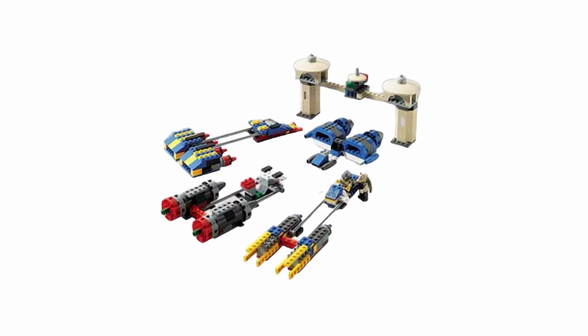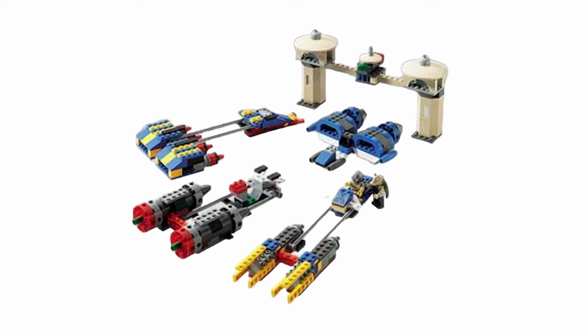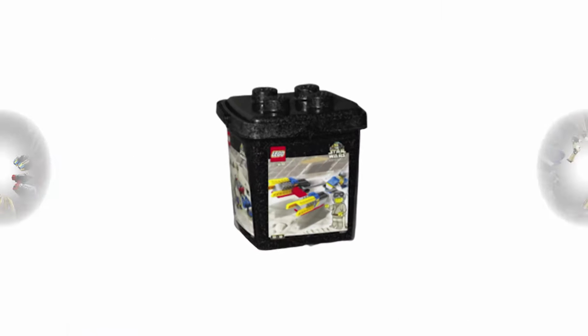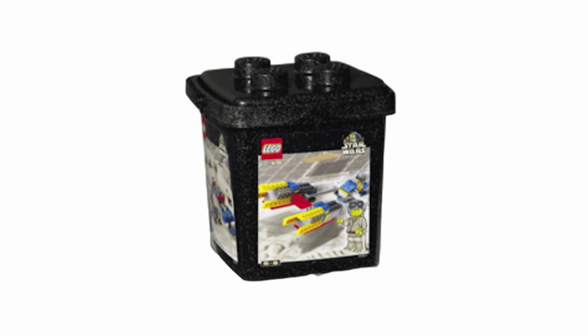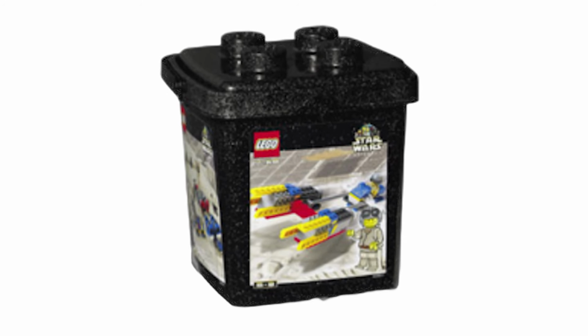For $25 it has a nice selection of downscaled pod racers and a finish line to race them past. The minifigure selection is fine, but the main draw here is the racing aspect for play. Uniquely, this set also comes in a bucket and seems to be the only set to ever do so for LEGO Star Wars. This bucket is one of the most unique colors you've ever seen in LEGO Star Wars, with a black glittery color which I think has only ever been on a couple other sets.